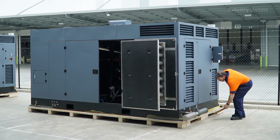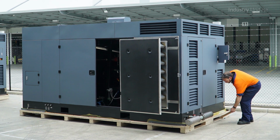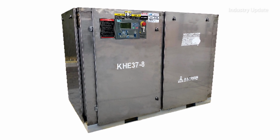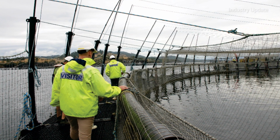Recent examples have included creating a skid-mounted compressor for an underground mining application in Western Australia, and the company's custom capabilities were tested again in producing multiple stainless steel versions of one of its impressive diesel compressors for marine use in the Tasmanian salmon farming industry.